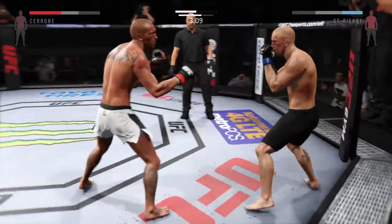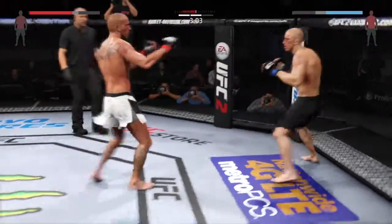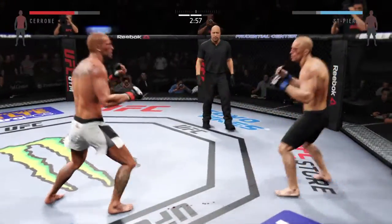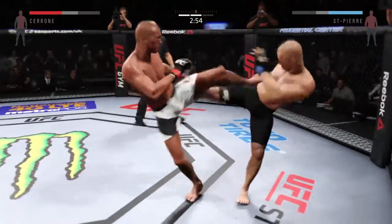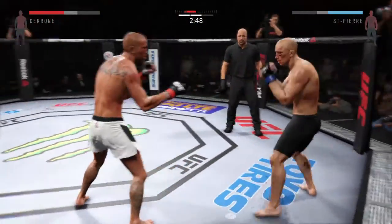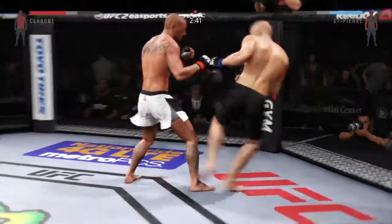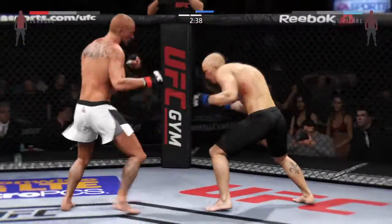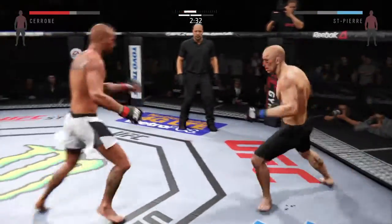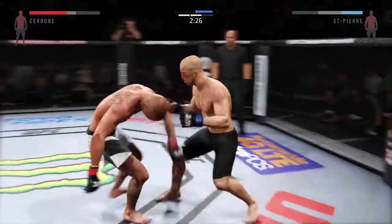Kick to the body. Big combination. Vicious shot to the body. Big combination. Huge kicks. Hard straight punch. Body kick, look at that. Man, big strike. How good is this? Big power jab. Solid shot to the body. Picture perfect. Beautiful body shot there, too. Big shot.